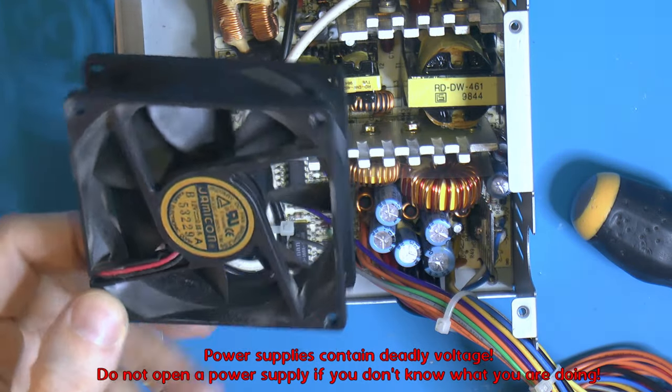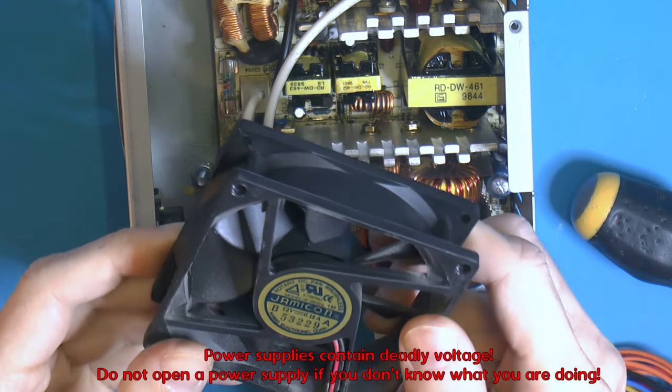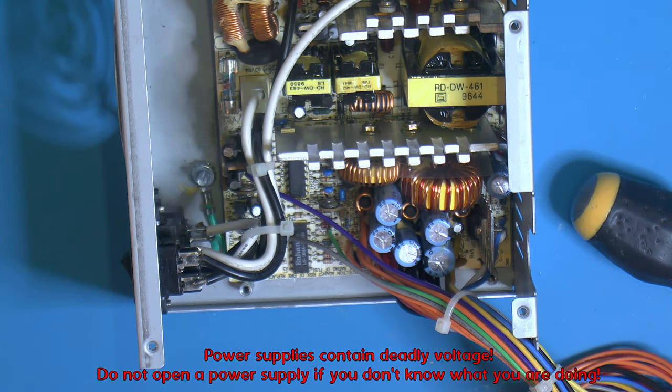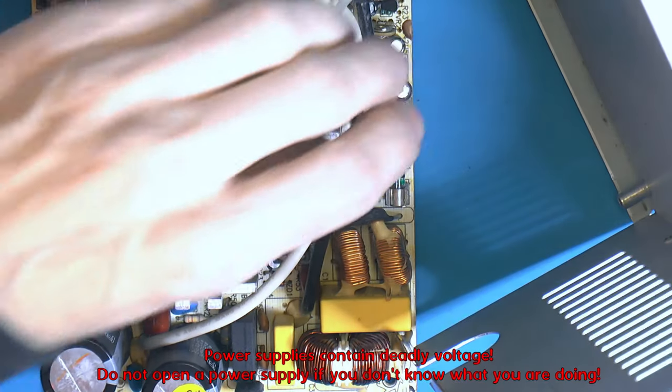It probably, well, if it had ball bearings, it would say ball bearings. I think this is sleeved. The new one is ball bearing. Maglev would be better, but.